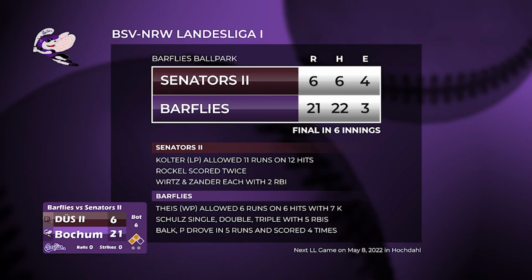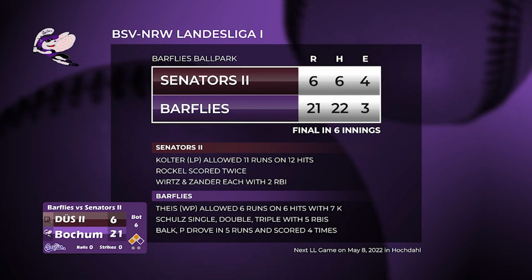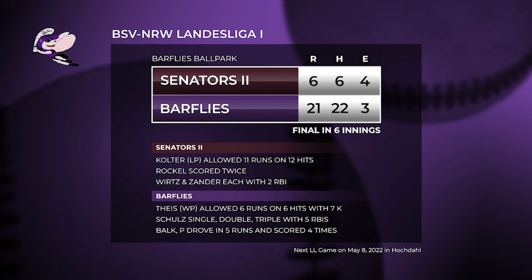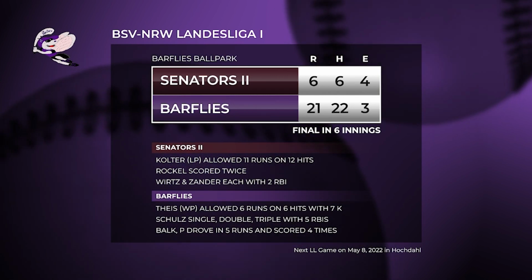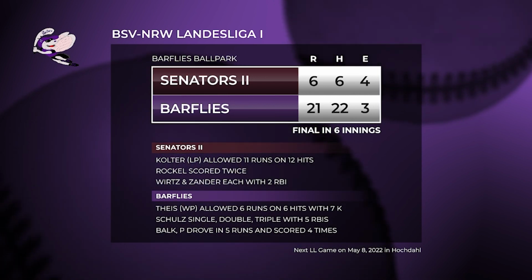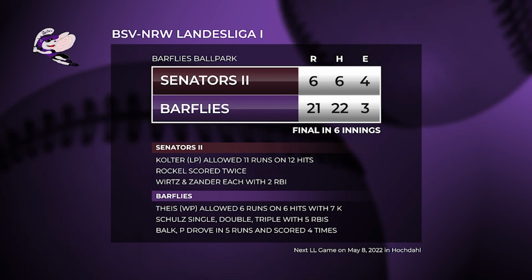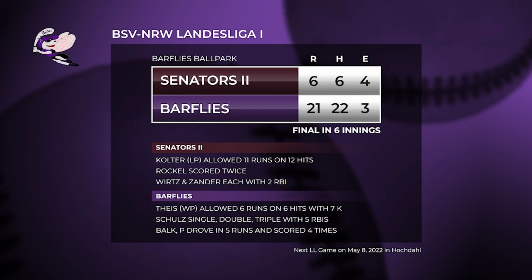And as a breakdown for today's game, we had the Barflies with 21 runs off of 22 hits with 3 errors over the Senators 2 with 6 runs, 6 hits, and 4 errors. The losing pitcher on the Senators side is Coulter. He allowed 11 runs on 12 hits. Rocco scored twice. Wirtz and Sander each had 2 RBIs.